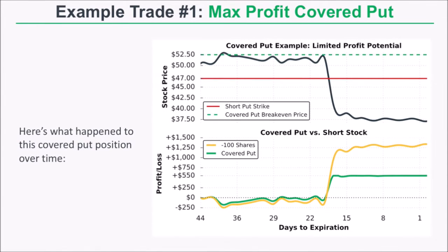So as we can see here, the stock price starts right around $50 and our break-even price is $52.50. The stock kind of meanders between $50 and $52.50, but with around 16 or 17 days to expiration, the stock price collapses from $52.50 all the way down to around $37.50. So a significant decrease in the stock price.